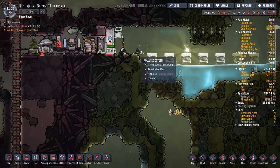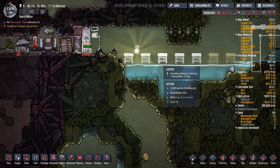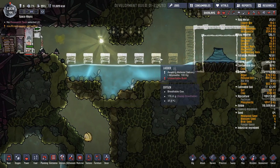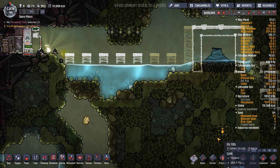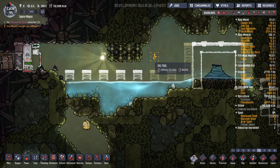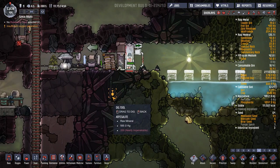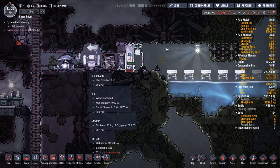Yeah, it's literally one use. Abyssalite. Construction task assigned. Abyssalite, abyssalite, abyssalite. Yeah, that's a bit annoying. Let's do that. We'll do that up the top there as well. Yeah, it's back on again. Full charge. I might just leave that going, to be honest.